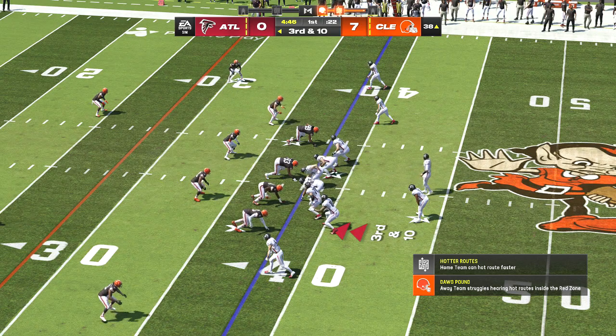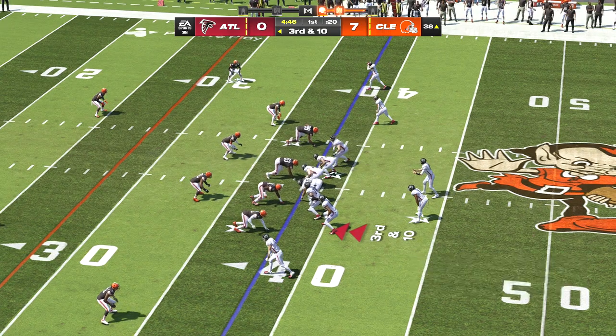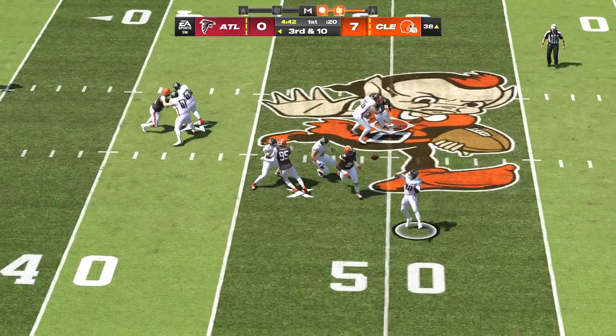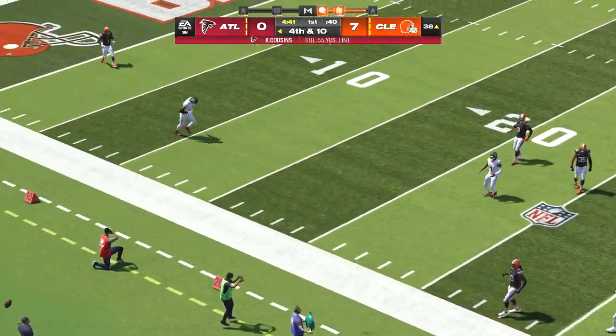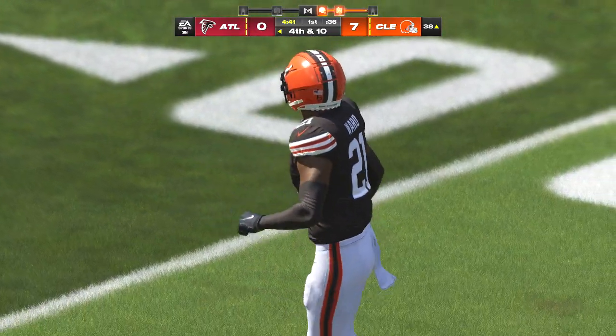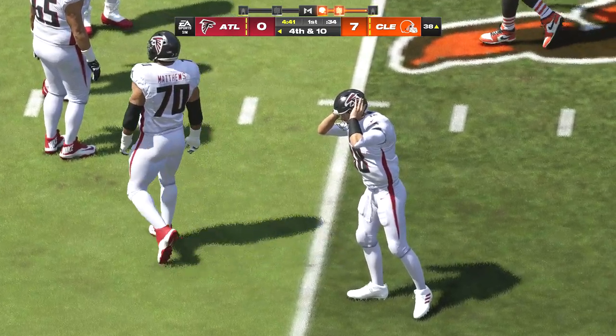Well, here's the call. A very good call defensively to challenge that one. It will wind up an incomplete pass. Cousins, a throw on the run, but that's going to be incomplete. The Browns D locked in on third down, brings up fourth.